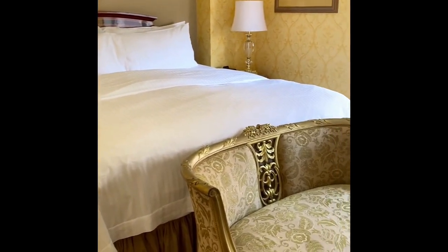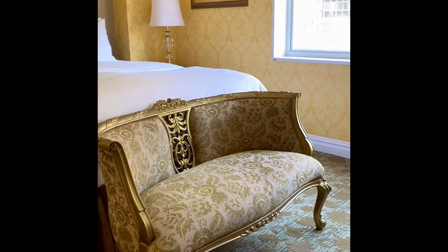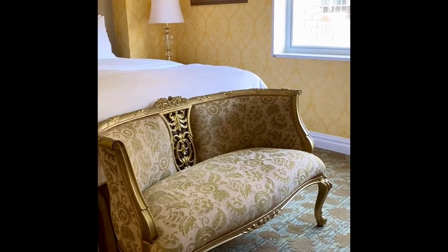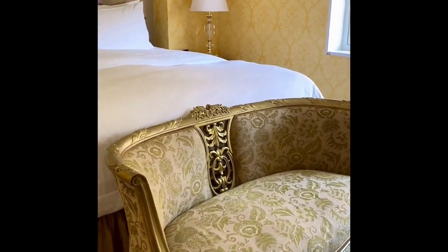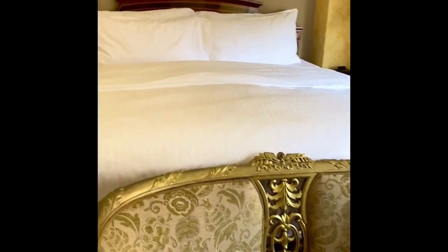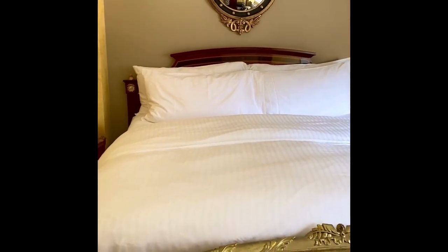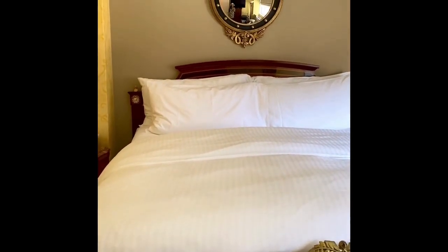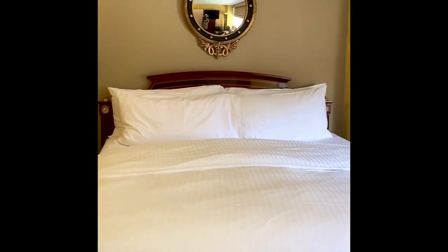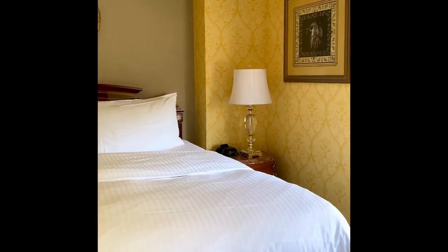even look at this antique inspired bench. Isn't that absolutely amazing? Look at that. You know, I'm sure Marie Antoinette would definitely approve of this room. It is very queenly, beautifully put together. Look at that gorgeous bed. It's a deluxe, fantastic king size bed, and then you have beautiful crystal side lamps and wonderful prints.